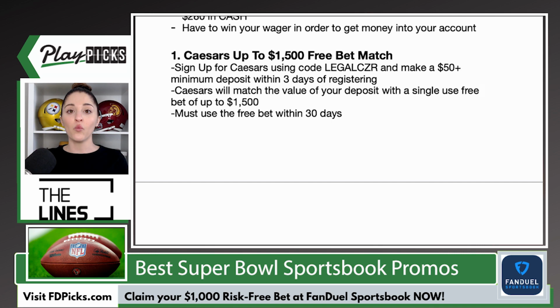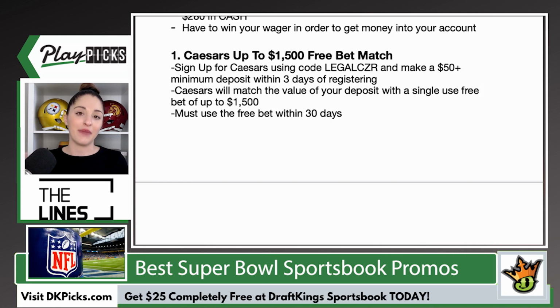So while we understand that for some casual bettors, you might not be making a $1,500 deposit, you are essentially determining what the value of that single use free bet from Caesars is going to be. And it could be $50 all the way up to $1,500. Again, there's no wagering requirements here as far as winning a bet in order to get that value. So that is why it is occupying my first spot.